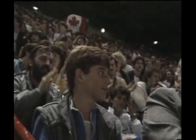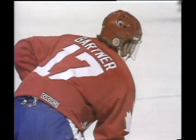It scores! Hit the far post and into the net, and Canada goes ahead 4-1 on a blistering shot by Mike Gartner. Well, I think he caught Friesen napping a little bit back in the crease. Mike Gartner has an excellent shot. He has good speed. He scores a lot of goals in the NHL coming off that wing. He caught it there. It just went inside the post off of Friesen.